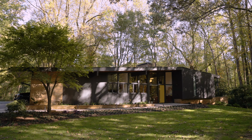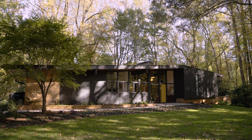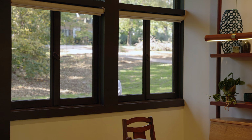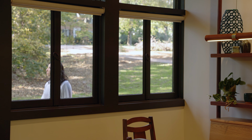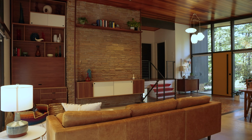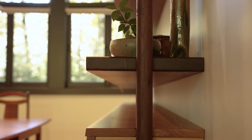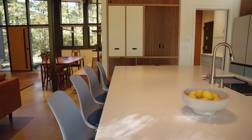The client had bought the existing house knowing that it needed to be renovated. There had been some unfortunate renovations in the past that were not in keeping with the style of mid-century modern architecture. We were able to come back in and really breathe new life in it that was in keeping with the actual architectural style of the home.